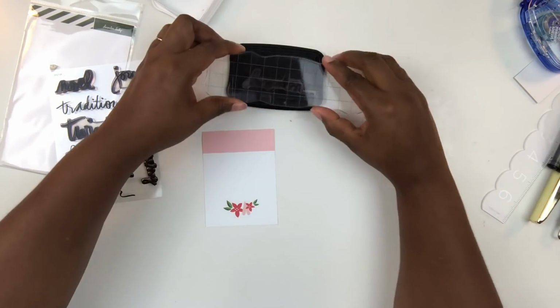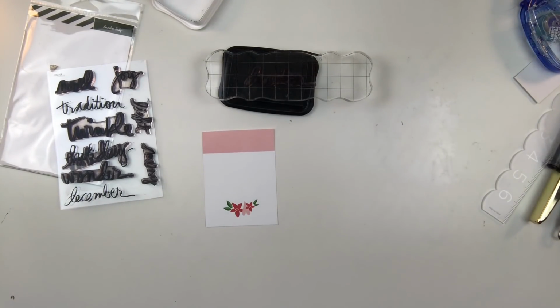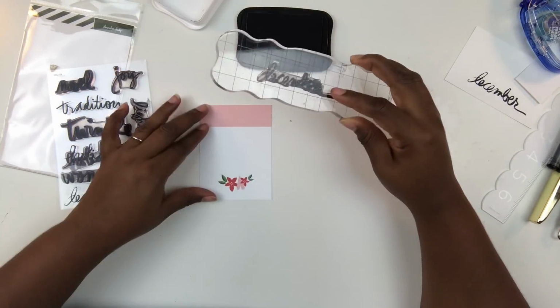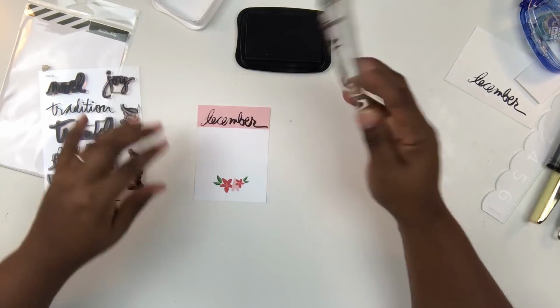I love Ali Edwards' handwriting. I love her scripty handwriting. It's phenomenal. And I'm inking that up with some Tuxedo Black ink by Memento. Get that out, Victoria. I'm going to stamp that there in the pink part of that card.